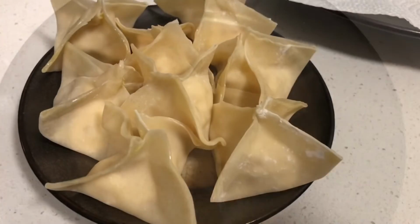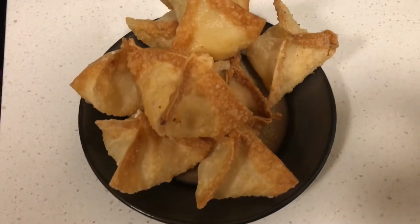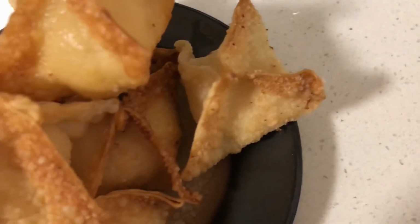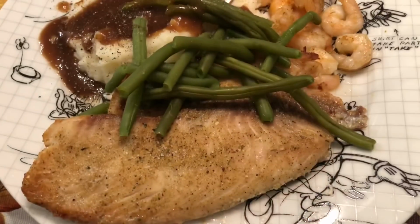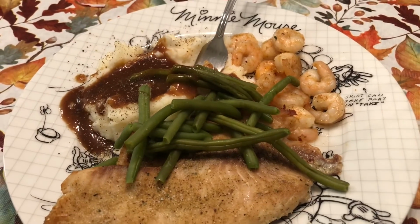All right, now they're all ready to be fried up, and they're done frying. Now some of these, like this one right here, had a big blowout, so I had to take it out early, but they look good. Wow, shrimp rangoon is really good. And this is what I made for dinner. So good. Tilapia, green beans, mashed potatoes, brown gravy, and shrimp.